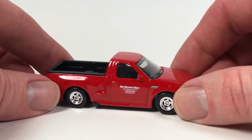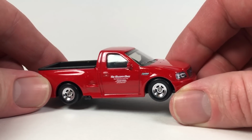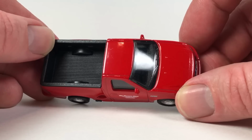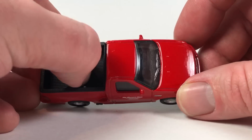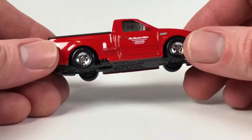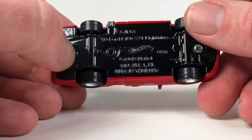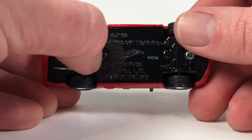The Racer's Edge. That's pretty cool. High Performance Auto Parts. I like how they did the back piece here. The bed of the truck is not painted. It's actually plastic. So I think it's part of the interior piece is what I'm guessing, or maybe it's even its own piece. Because now that I'm looking at this, yeah.